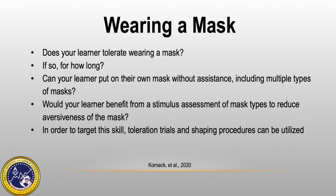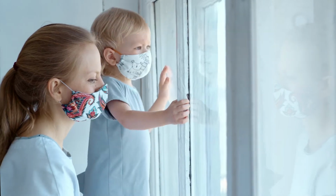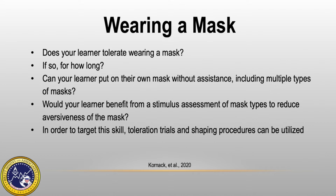There are going to be many considerations surrounding use of a face mask. Does your learner tolerate wearing a mask? If so, for how long? Can your learner put on their own mask without assistance, including multiple types of masks? Would your learner benefit from a stimulus assessment of mask types to reduce aversiveness of the mask? When out in the community, especially in places that require masks, your learner will need to be able to wear a mask for the entire duration of the trip. In order to target this skill, toleration trials and shaping procedures can be utilized.